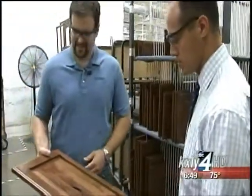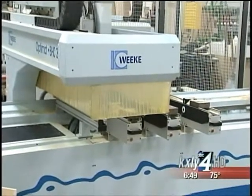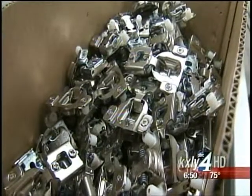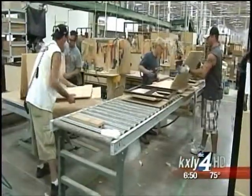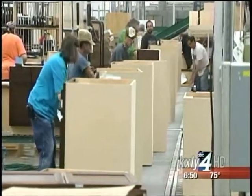Meanwhile, the sides and backs of the cabinets are processed in panels. Those CNC routers will take and cut out the toe kicks, put in the dados, where the interlock construction makes it a very secure cabinet. Hinges and permanent sets are installed, then it's time for assembly. These guys are running 100 miles an hour. They're putting doors and drawers on, any attached accessories.